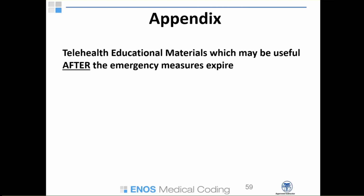Can the PA do check-ins? The virtual check-ins can be done by the PAs. Yes, absolutely.